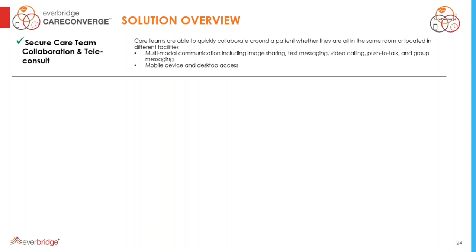The first component that we talked about a lot is really we have secure care team collaboration and teleconsult capabilities. And so, I think you saw our mobile solution as we went through, which is Everbridge, which is the solution we use for mobile communication, which obviously works on any smartphone, mobile device. But we have other multimodal communication methods, again, working across 100 different modalities for notifying individuals about critical messages. The communication that does happen on the platform can be via image, audio message, texting, you name it, can happen. And then there's also a companion desktop solution as well.